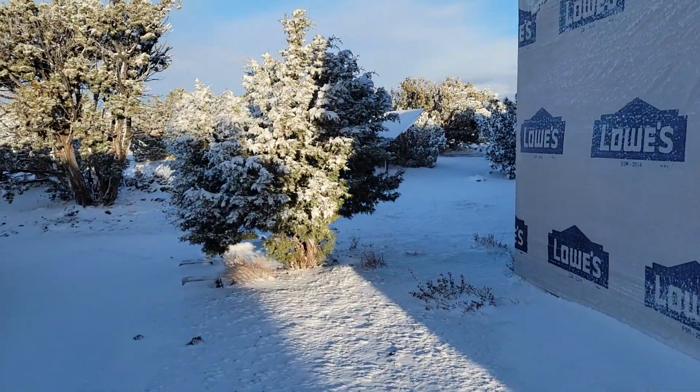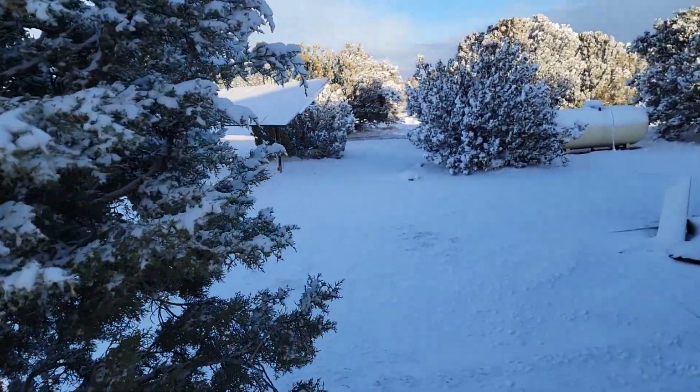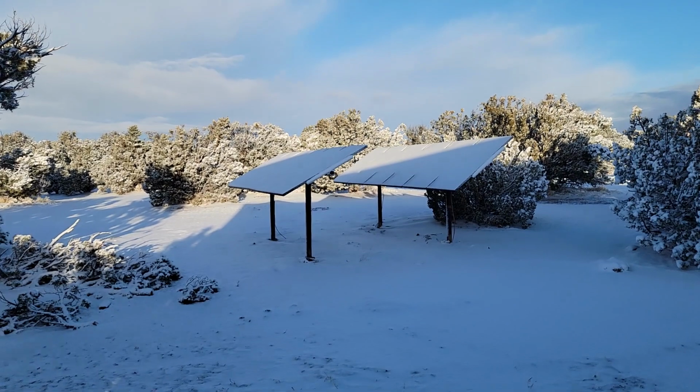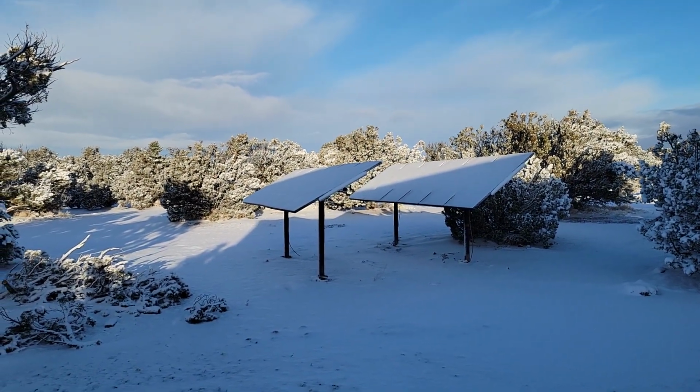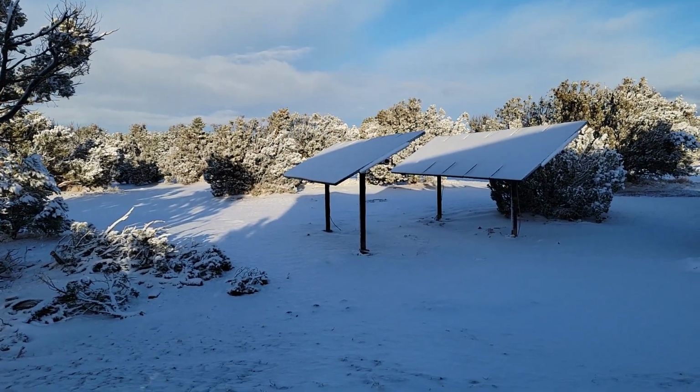All right, let me just switch you guys around here so you can see the other side. You can see there's the solar panels, nice and covered. Not a whole lot of snow, but enough to block things up. Note to self, make sure we clean up before we get on video. Sorry about the wind. One of those things out here. Anyway, we're gonna go in and get the broom and set up.